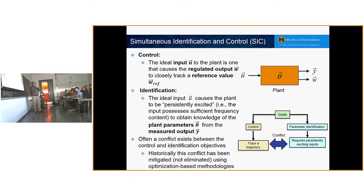If you're trying to regulate something to a constant value in steady state, your input may be constant, so it's only DC in nature. So this is an issue, and historically, approaches have been made to try and mitigate the conflict as much as possible, but not eliminate it.